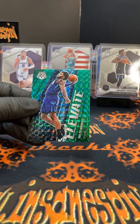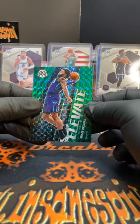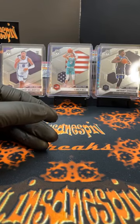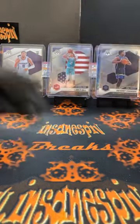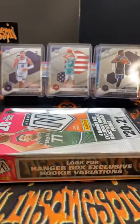insert for the Charlotte Hornets and Miles Bridges. Hanger headed your way. Including this one, we have three left in the break.